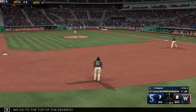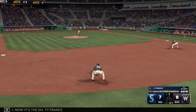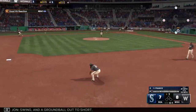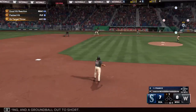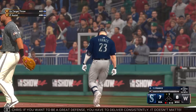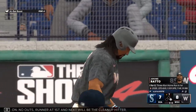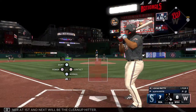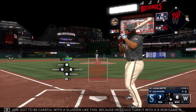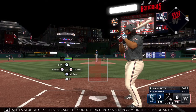Now it's the DH, Ty France. Swing and a ground ball out to short. That's the first out, the top of the seventh. If you want to be a great defense, you have to deliver. No outs, runner at first. And next will be the cleanup hitter, Jerome Ratto. Got to be careful with a slugger like this because he can turn it into a three-run game in the blink of an eye.